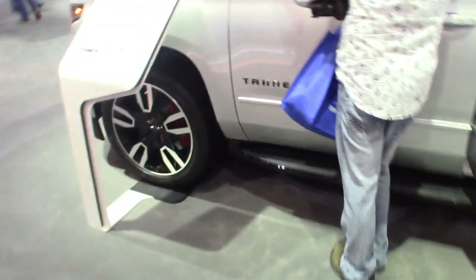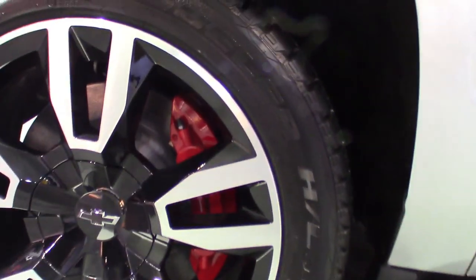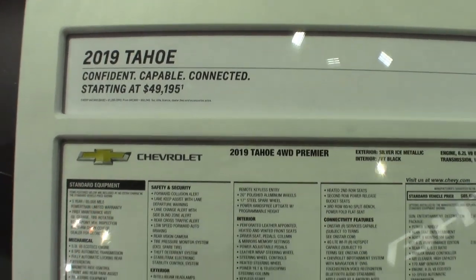So you guys know me, you know I gotta check out the new Tahoes. Got a 2019, looking good. This one's obviously done up, Brembo style brakes. Starts at 50 here, but gotta wait in line, check out this interior.